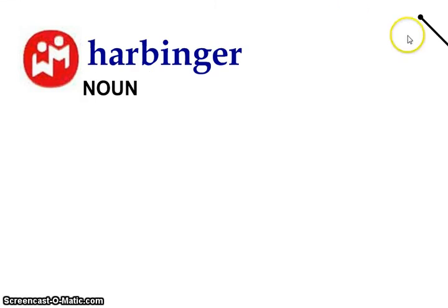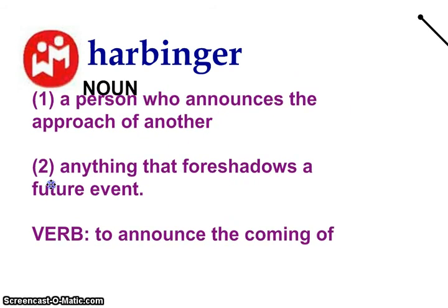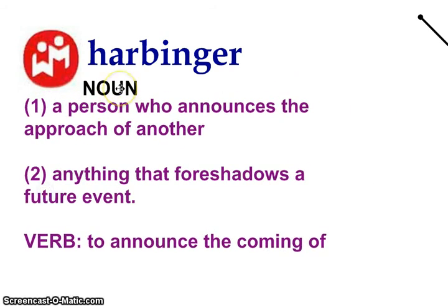Harbinger is a really important word to have an understanding of. It is both a noun and a verb. The noun version is a person who announces the approach of another. It was very common in earlier wars, before the times of radar and video and telephones, that somebody would move ahead. A messenger would move ahead and give news that a certain army was heading to a certain point. It also means anything that foreshadows a certain future event.